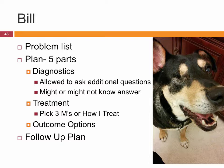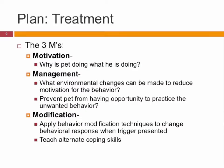So how do you want to treat this dog? Drugs. Drugs, yes! That's why we're here today, is for drugs. Do you want to do the 3 M's since we did the how I treat 5 last time? All right, so remember our first M is motivation. What do you think his motivation is, and how can we address it?